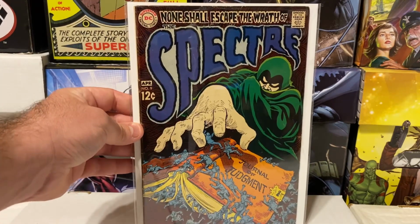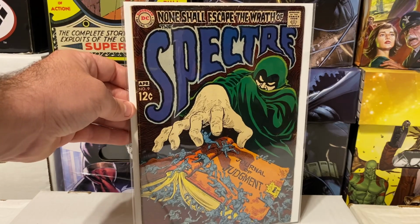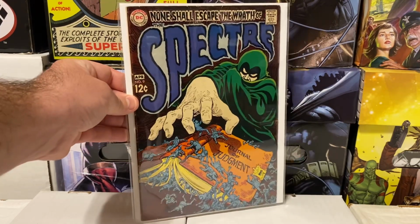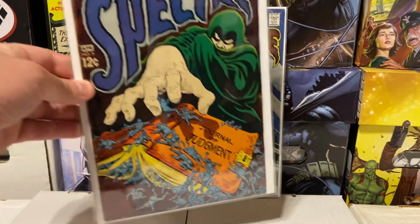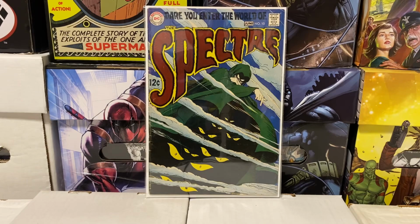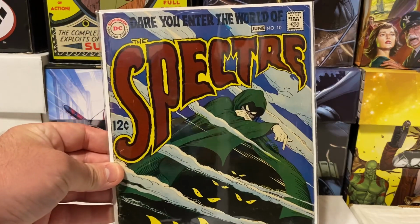It's a pretty sharp copy. It's all intact. It's complete. There's no chips or tears. Just a couple little color breaks. And for $5, awesome Nick Cardy artwork. Really excited about this one. And then the last book here, we have Spectre issue number 10. Also a Nick Cardy cover. And just happy to grab this one.